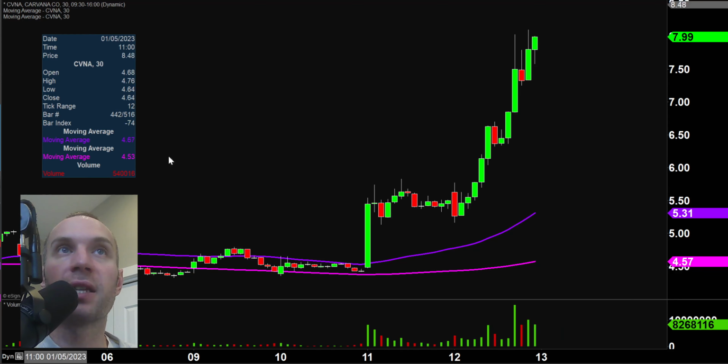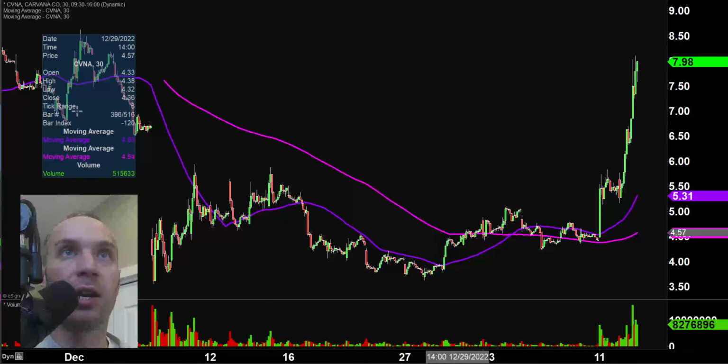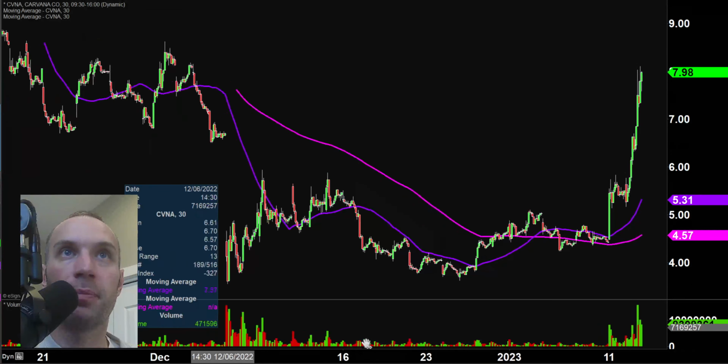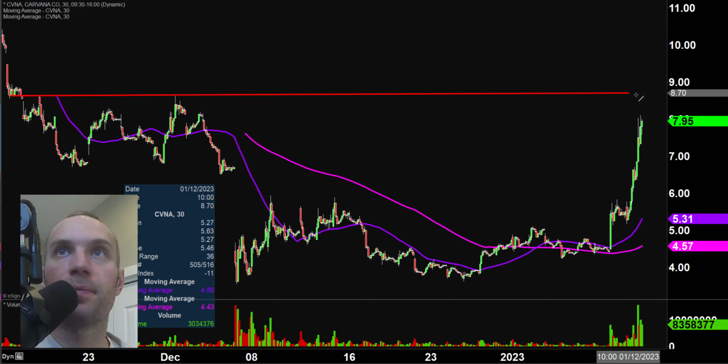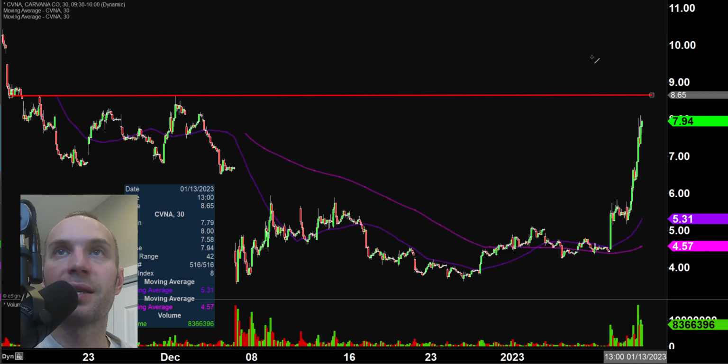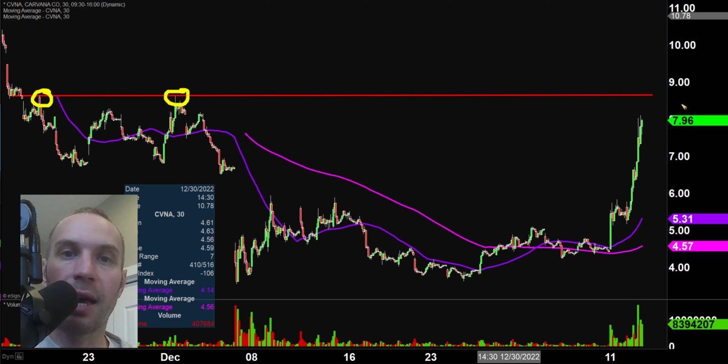As far as levels to watch moving forward, once again, you're going to have to squeeze down because it's been a long time since the price has been up this high, with the next key level being right up here at $8.65. You can see actually twice price got up around that area and it was rejected. That does not mean it'll be rejected again, but there is a track record here of this level providing some problems.